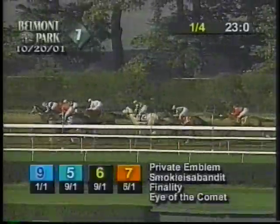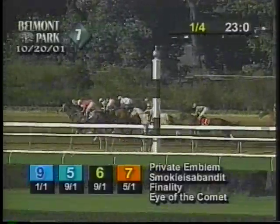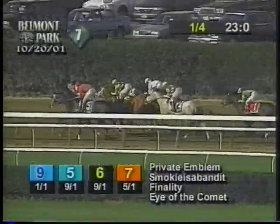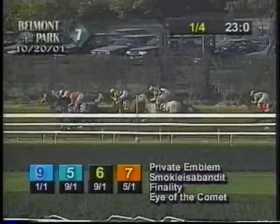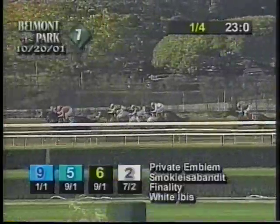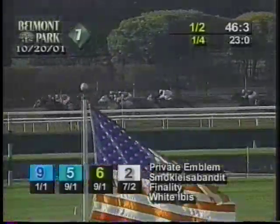Midway up the backstretch, Private Emblem is surrounded by challengers. To his inside is Smokey Is a Bandit. To his outside, it's Finality. On the far outside, Eye of the Comet. And White Ibis looms in behind them, close to the pace, 5th. Never Give In is 6th. Catbite 7th. Ham and G still trails the field as they round the far turn. The half in 46 and 3/5 seconds.